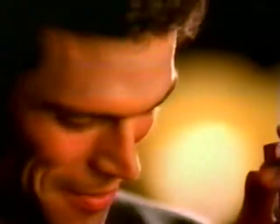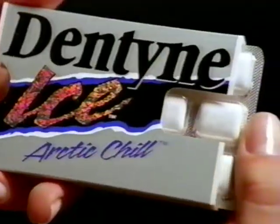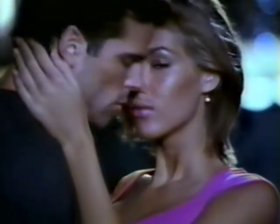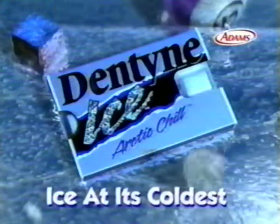Arctic chill. An even colder Dentine ice gum. Cool breath. Fresh breath like never before. Dentine Ice Arctic Chill. Ice at its coldest.